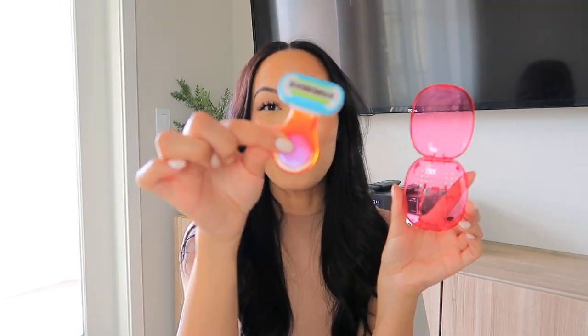Now, something that's not so practical, it is kind of practical, not necessary, I just thought it was super, super cute and funny, and it is this mini travel razor. I'm going on a few trips in the next few weeks, and I was looking on Amazon, trying to find little travel stuff. Is this not the cutest little thing? It's one of those things that's like you don't need it, but you actually do need it. So it comes with a travel case, this really cute pink case, and then a mini freaking razor.